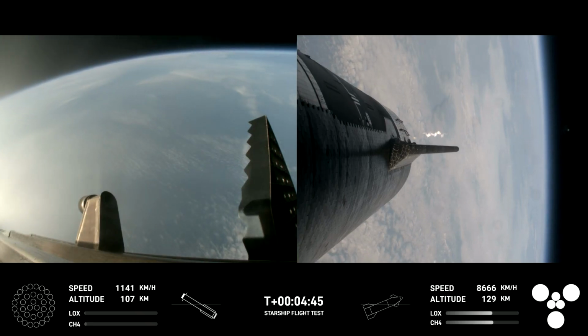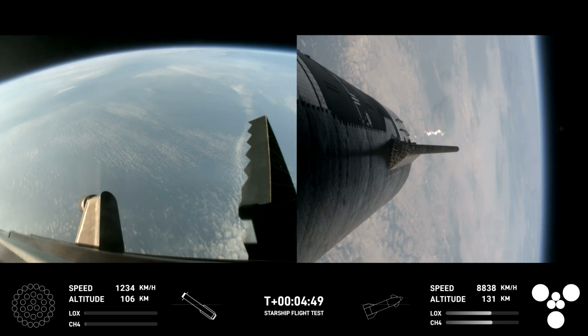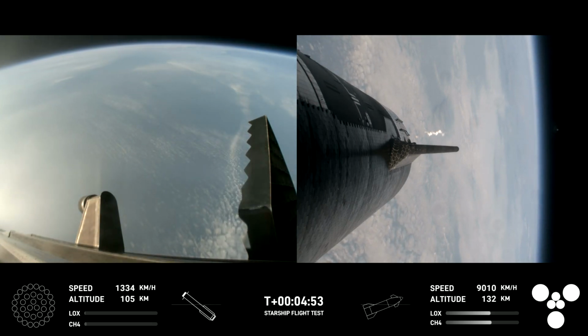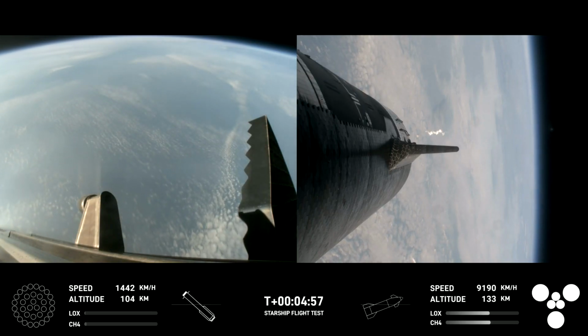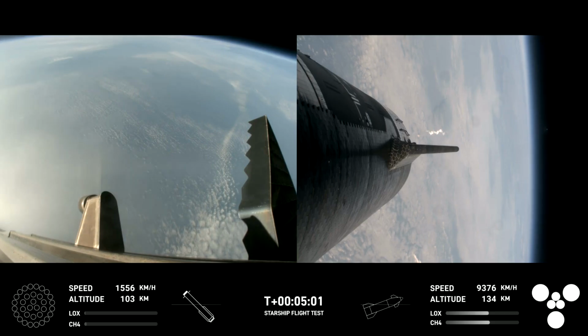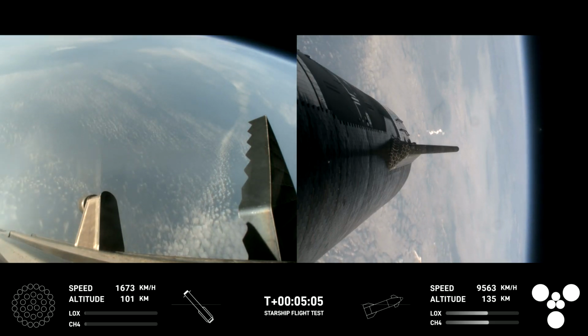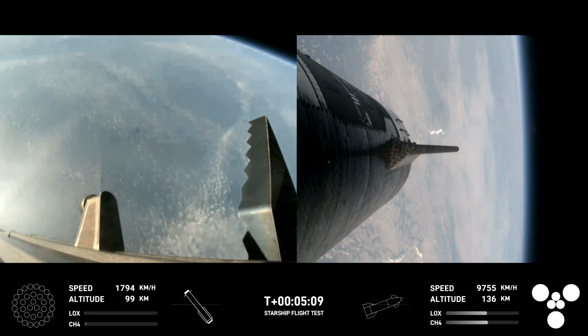In the meantime, the ship will coast for about 40 minutes or so up to an altitude of 214 kilometers. And after its coast phase, it will attempt a controlled reentry, including a flip maneuver and a landing burn just before splashing down in the Indian Ocean. But as a reminder, we are not attempting... Trajectory nominal. Good news there. Trajectory is looking good for the ship, which is on the right-hand side of your screen.